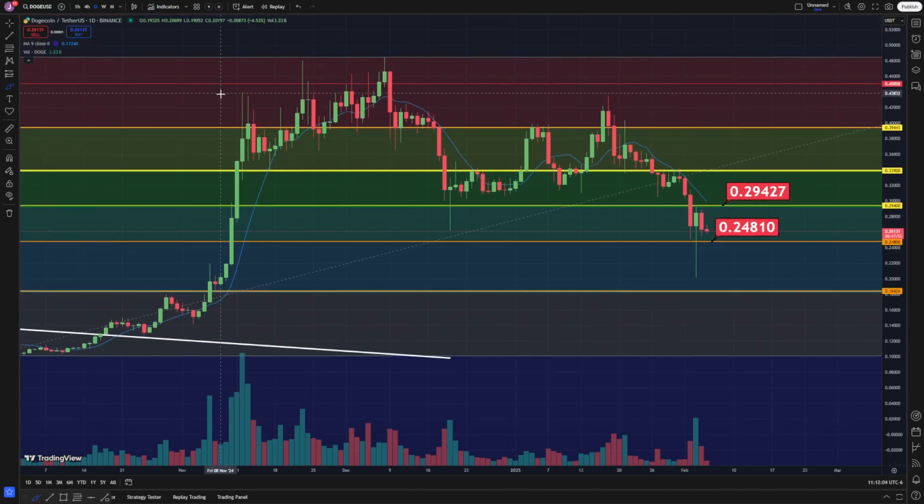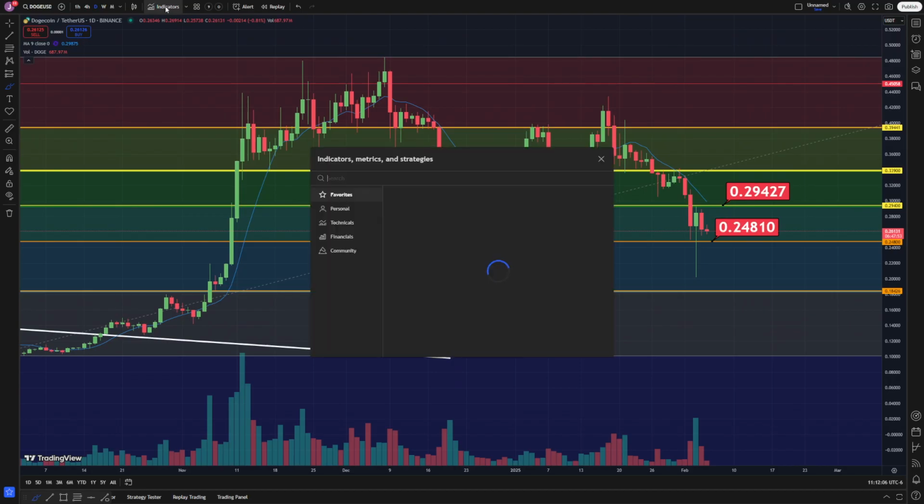The way you set up the 9 moving average real quick is if you go to indicators over here, we're on tradingview.com. You just go to indicators and you can search for indicators. I have these ones favorited. So let's go ahead and do, what is it? Moving average simple. So we just type in moving average simple, boom. You just click that.